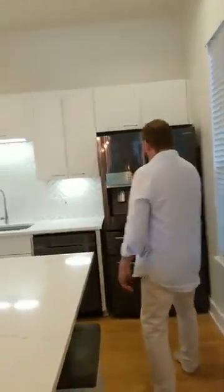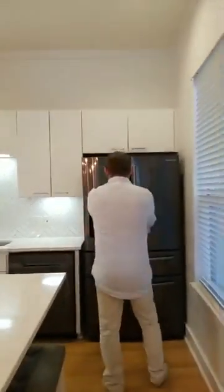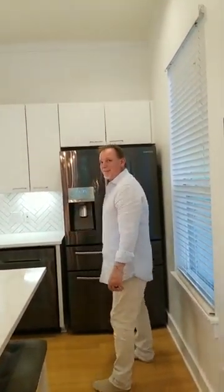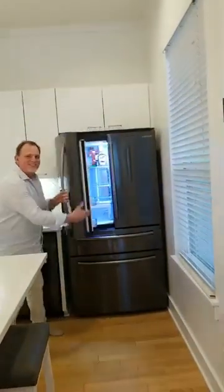So I like the fact that they did the black stainless on the appliances. They're Samsung pieces. One of those internet fridges, right? Again, it's always good to see your back, honey. How about we step out of the way? There you go.